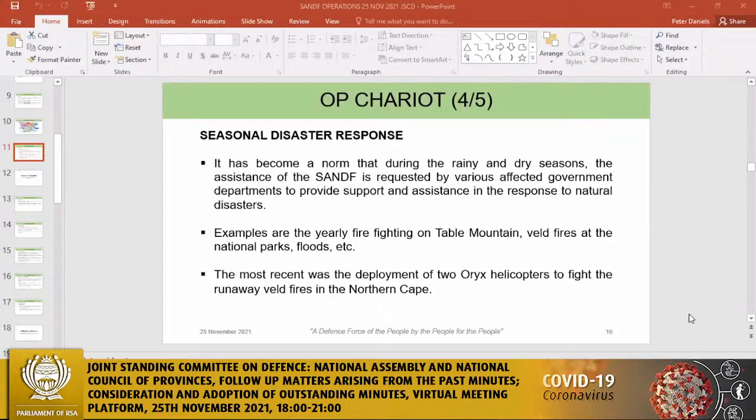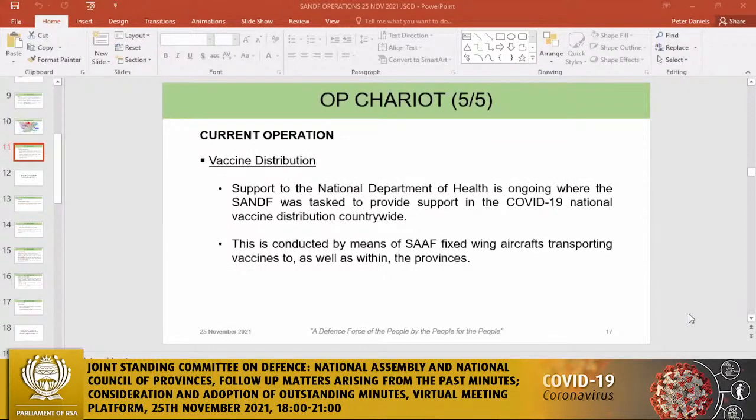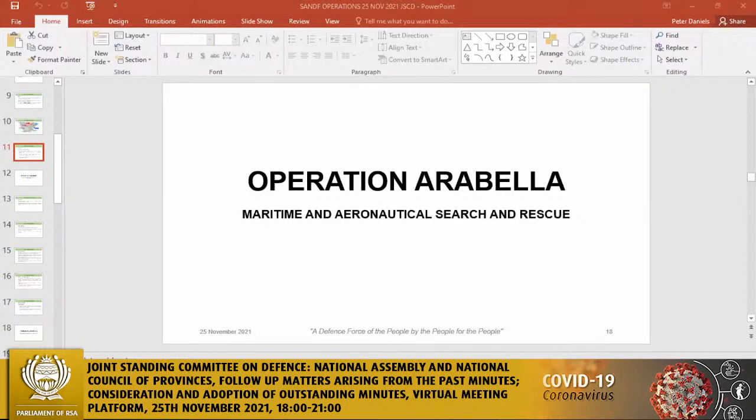And the most recent one, we deployed Oryx helicopters to fight the runaway fed fires in the Northern Cape. And also currently, we are conducting vaccine distribution under Operation Chariot, where we are supporting the National Department of Health on an ongoing basis to distribute vaccine countrywide to the provinces or within the provinces to the required centers. And we're utilizing Air Force fixed-wing aircraft. That's all about Operation Chariot.